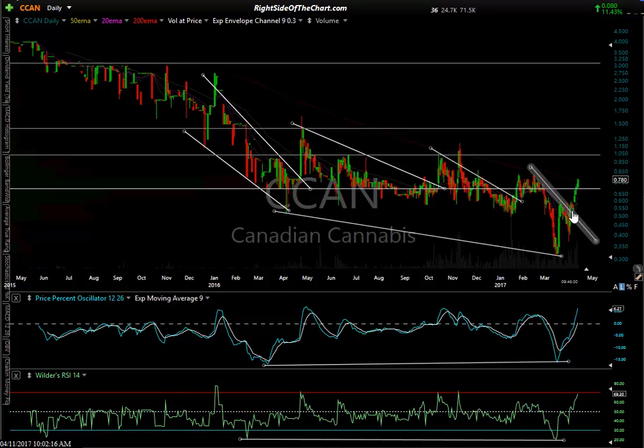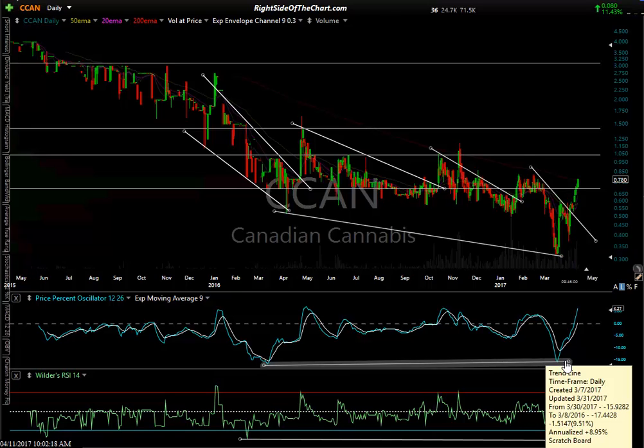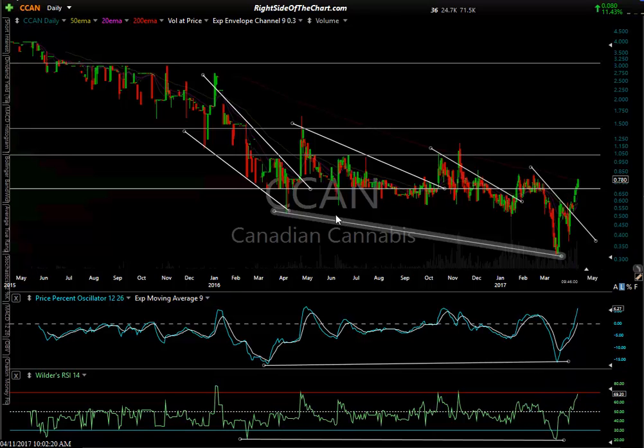So this was the most recent downtrend line. Bigger picture, we have a divergent low right here, with prices from this point to this point making lower lows, and you have higher lows in the PPO and the RSI.